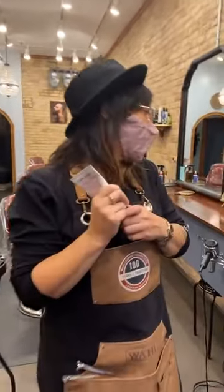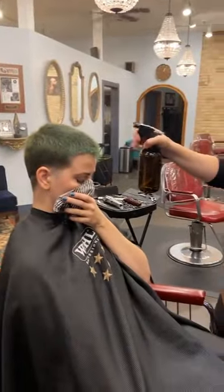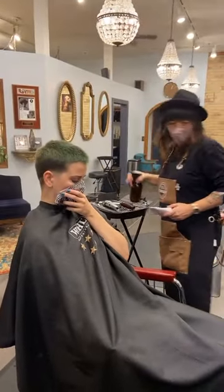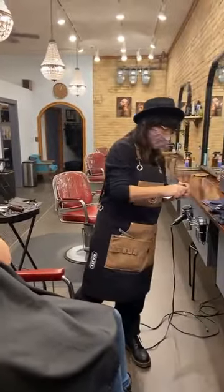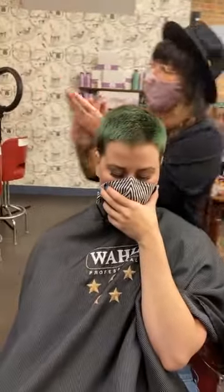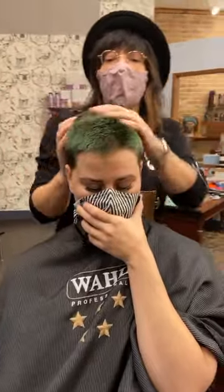So, strong hold gel. First I'm going to get a little bit of moisture, go ahead and close, just a little, and I'm going to get out some gel. I'm going to use a lot because a little will do nothing.